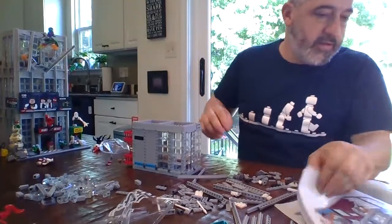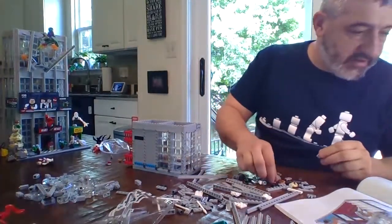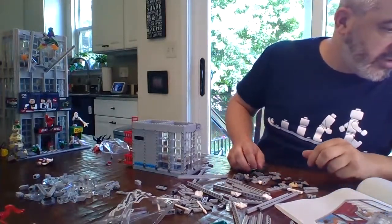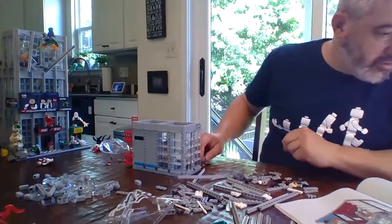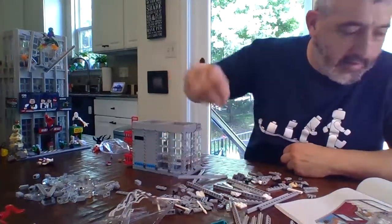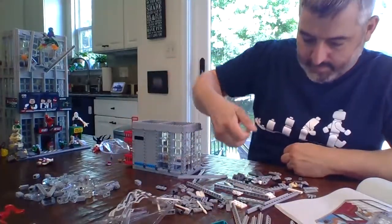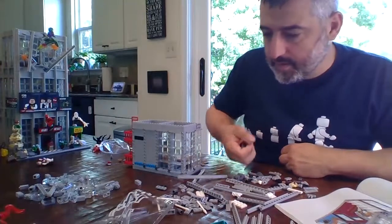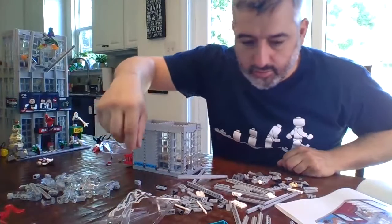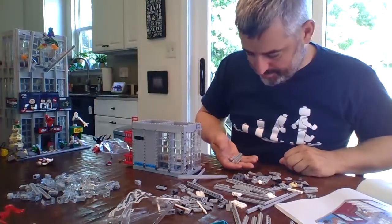All right, moving on to the next page. These are going to be all the flat tiles. Again, keep them from moving too much. So they got those two. Oh, flat 1x3. Got it. Yeah, where's my flat 1x6? In here somewhere.